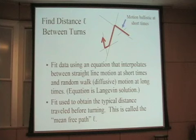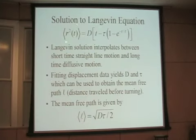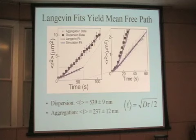And from fitting the data, we can get the mean free path, which is the distance between turns. So here's the solution to the Langevin equation. Mean square displacement is linear in time at long times, and it has two fitting parameters, the diffusion constant D and the time tau between turns. And from those two fitting parameters, you can get the mean free path. Take this product and the square root. So this red line, here's again the mean square displacement versus time.